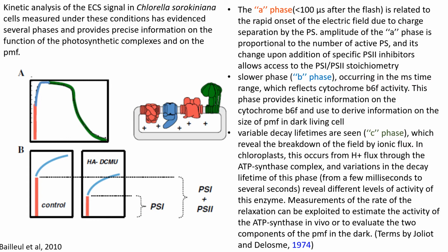So the measurements of the rate of relaxation can be used to estimate how active the ATP synthase enzyme is in effluxing hydrogen ions out from the lumen to the stromal side in order to produce ATP. This actually helps in evaluating the two components of the PMF in the dark.